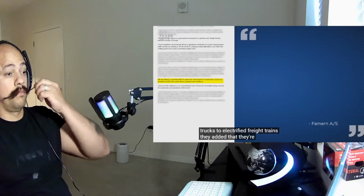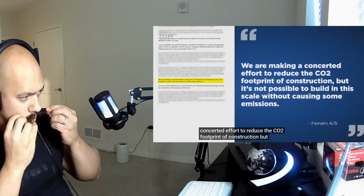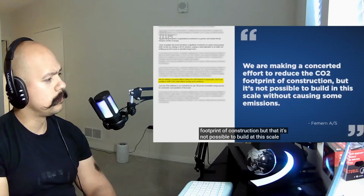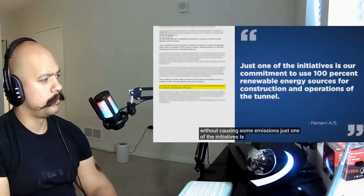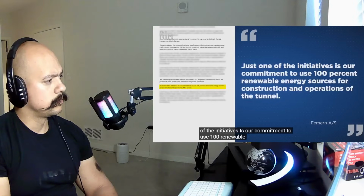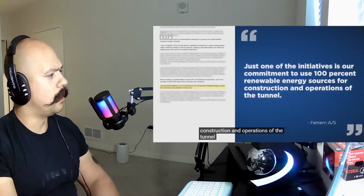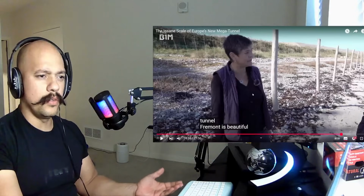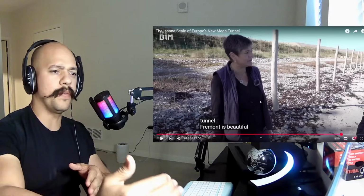They added that they're making a concerted effort to reduce the CO2 footprint of construction, but that it's not possible to build at this scale without causing some emissions. Just one of the initiatives is our commitment to use 100% renewable energy sources for construction and operations of the tunnel. There you go. Fehmarn is beautiful. You take a hit now. You take the hit, but then you see the benefits afterward.